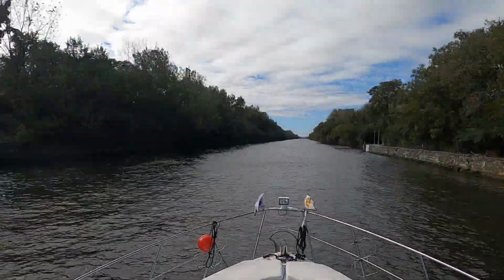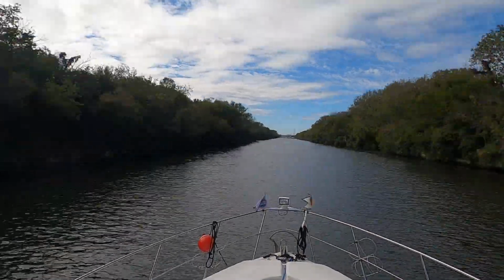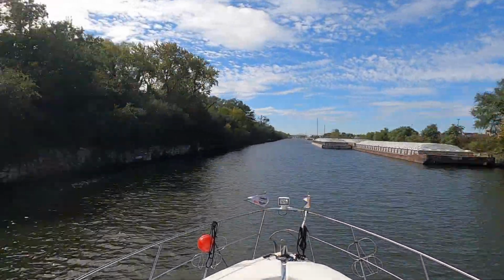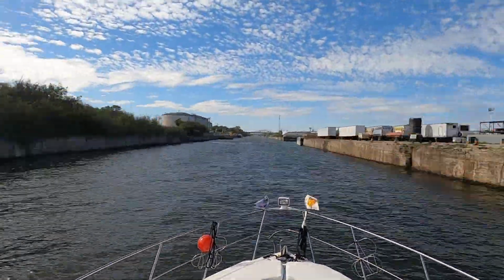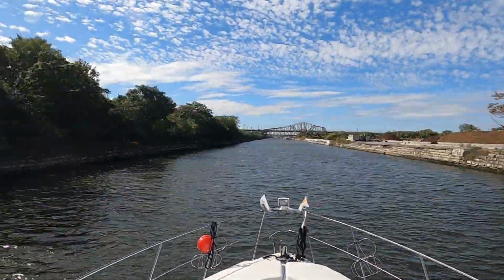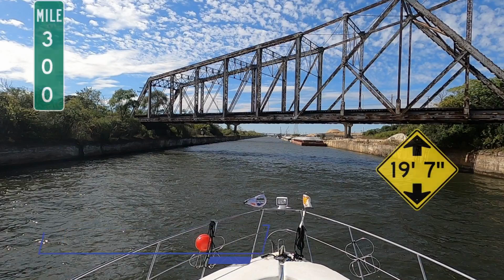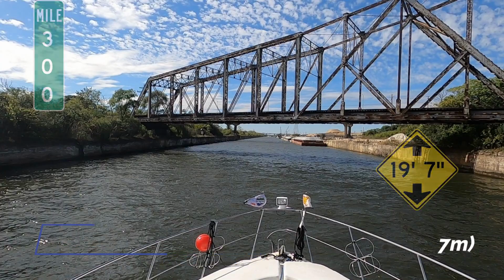We are approaching the lowest bridge and lowest point on the Great Loop at mile marker 300.5, about 29 miles south of Chicago in Lamont, Illinois, just after the junction of the Chicago Sanitary Ship Canal and the Calsac Channel. This bridge has a clearance of 19 feet and 7 inches, or 5.97 meters. Every boat doing the loop must be able to clear this railroad bridge.